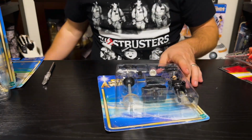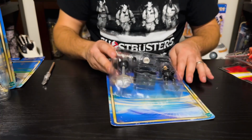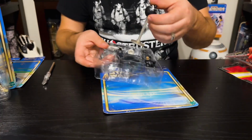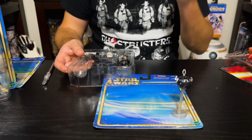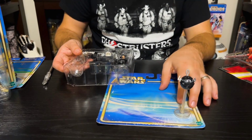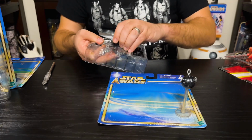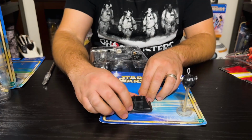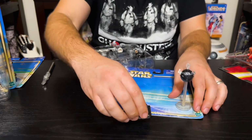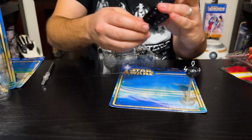This comes with quite a bit here, as you can see, and we get another figure. So we'll be checking that out. First, we got our torture probe. This came with, I think originally in the Power of the Force line at the end of the transition when it came with Darth Vader. So it was the first time we got that. We have an oversized mouse droid here. This is quite large and it's got functional wheels. And look at that. This one actually moves. There we go. That guy moves.